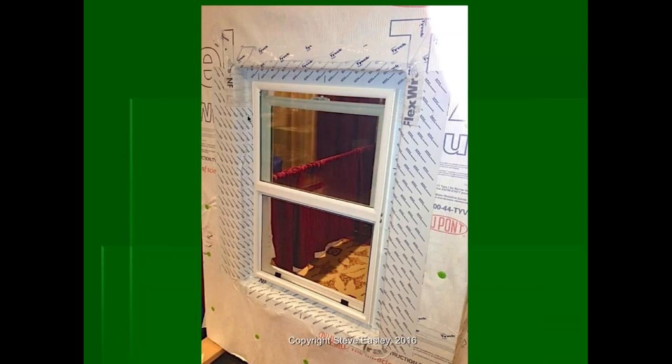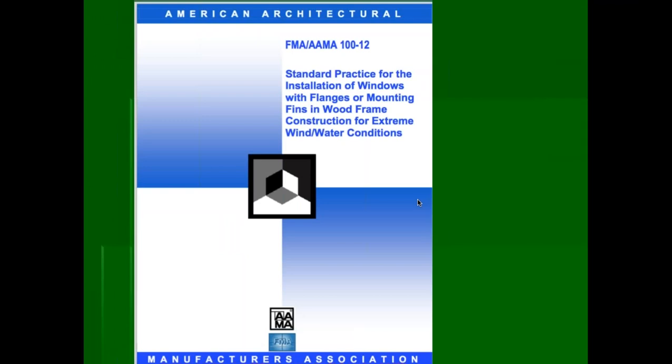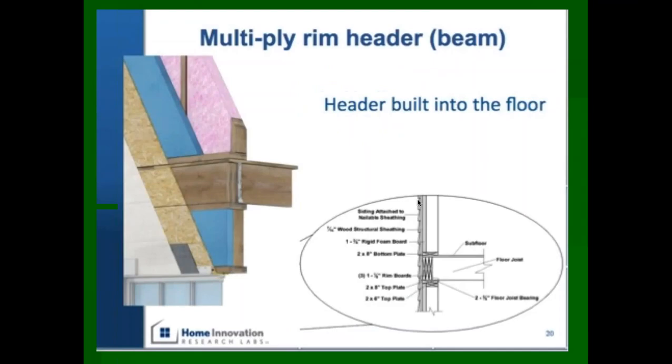You want to follow some basic flashing details that are outlined in the new window flashing standards created by the Fenestration and Glazing Industry Alliance, as well as AAMA, the American Architectural Manufacturers Association. You can go to AAMA's website and download those. Basically, it's AAMA 100 through 500, and they talk about all the different methods for integrating flashing with your foam sheathing. In particular, the flashing standard you want to follow for foam sheathing is AAMA 500.